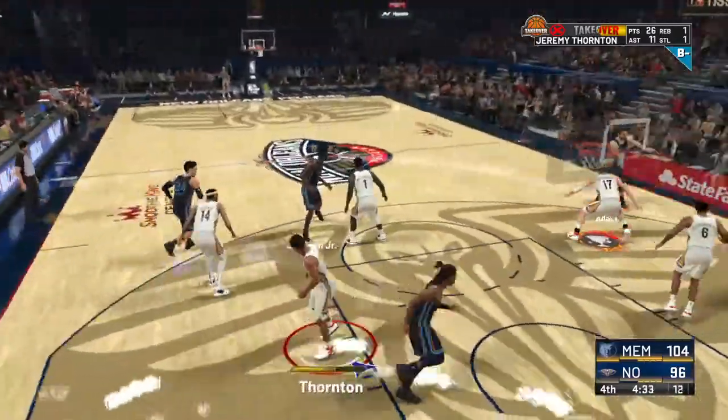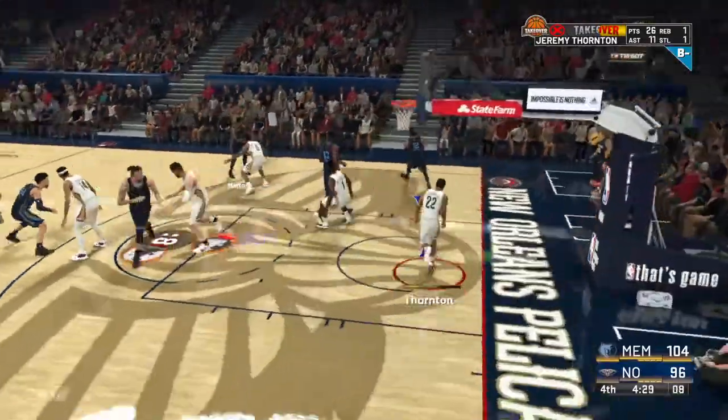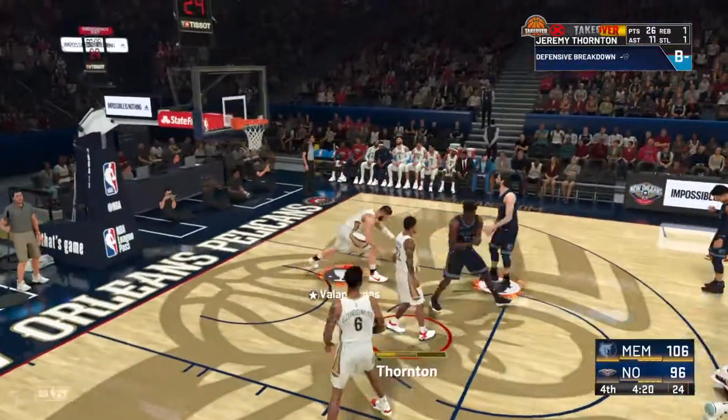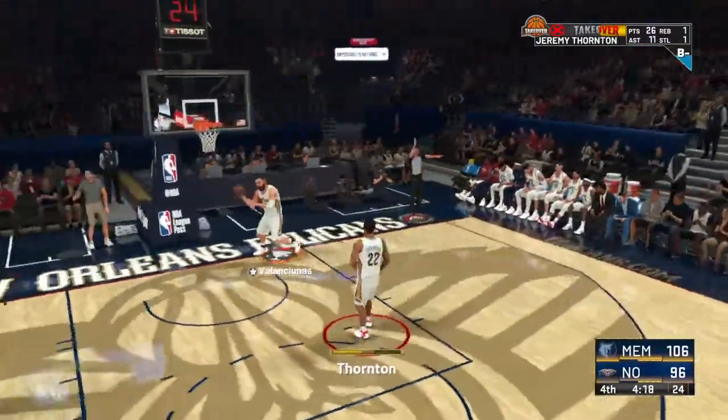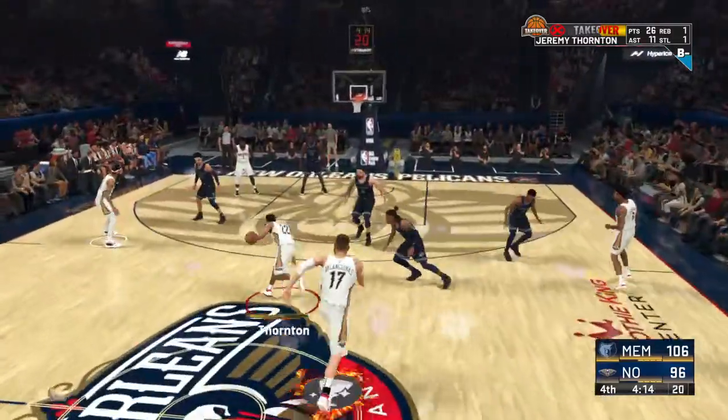Passes to Adams. On the wing, Melton. To the left side wing. Jackson down low, covered by MP. And Jackson gets it to go. Oh, what a game from Jackson so far. He's scoring at will and showing no signs of letting up.